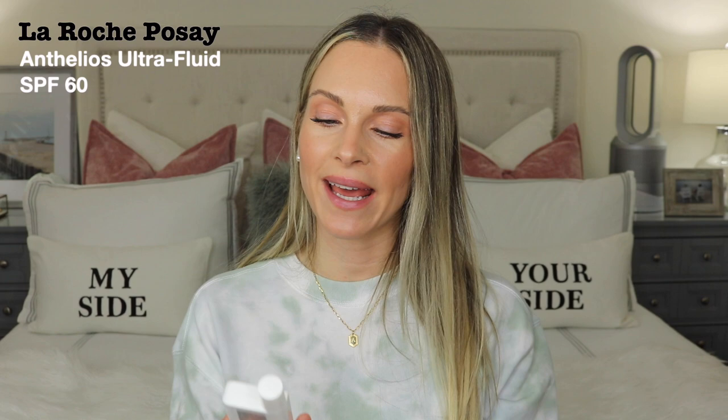The next chemical sunscreen is by La Roche-Posay, and this is the Anthelios Ultra Light Fluid Lotion SPF 60. Now, I've been using La Roche-Posay on and off for several years. I never got into their skincare products, but I've always gravitated towards their sunscreens, and I've really enjoyed this one.